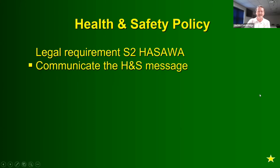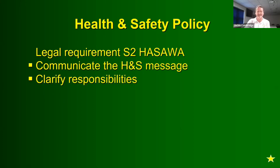If people are encouraged to use it, they should be able to look, if you've got an issue, look at the policy, see what it says. It may give them an answer. And if they can't get an answer, then go to the safety person if necessary. So the policy, as I say, clarifies what people's health and safety responsibilities are.